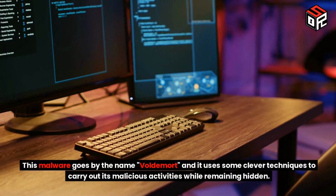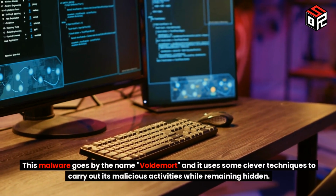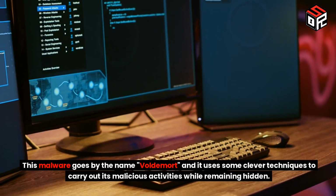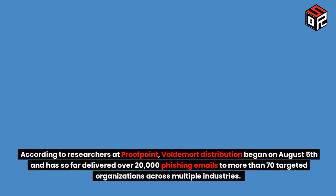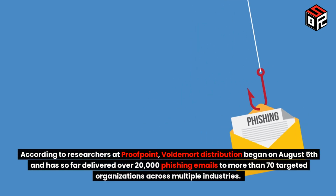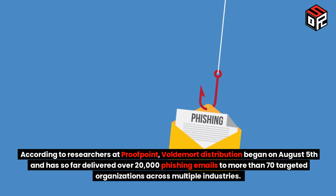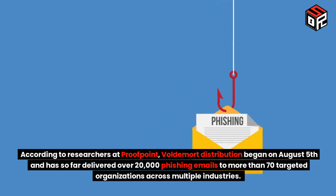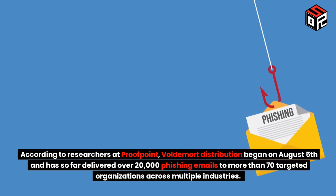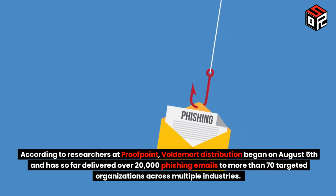This malware goes by the name Voldemort, and it uses some clever techniques to carry out its malicious activities while remaining hidden. According to researchers at Proofpoint, Voldemort distribution began on August 5th and has so far delivered over 20,000 phishing emails to more than 70 targeted organizations across multiple industries.